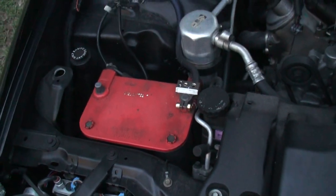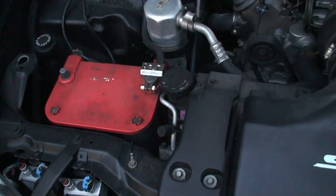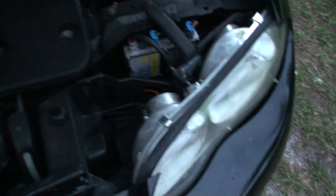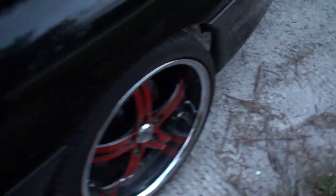Got a little Optima red top battery. It's all getting replaced soon too. I'm actually going to go to XS Power batteries on this for more high performance when I'm running 15, 16 pounds of boost on the ProCharger. It's going to need more battery power, so I may run 16 volts.